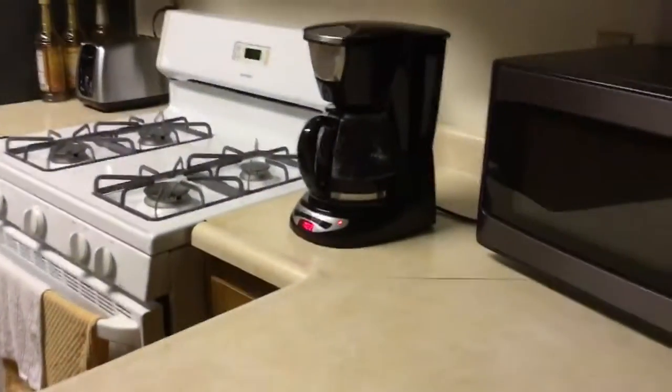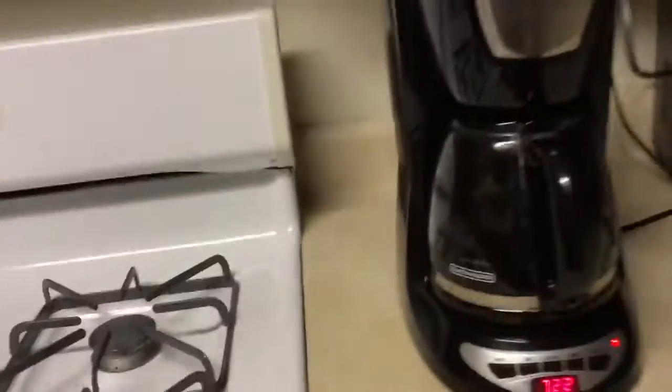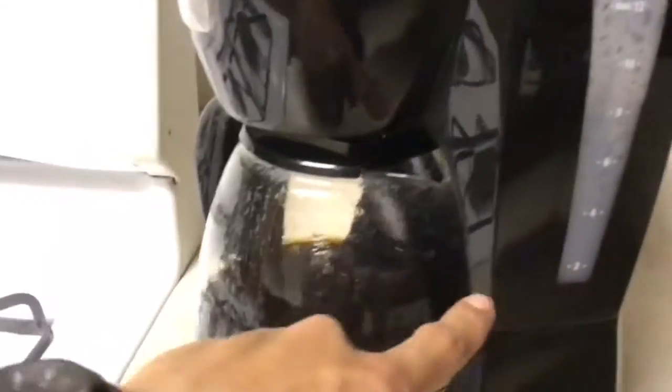But I was thinking, because I always think. What if this coffee thingamajigger here had something similar to this, but for the heat? What are those things called?